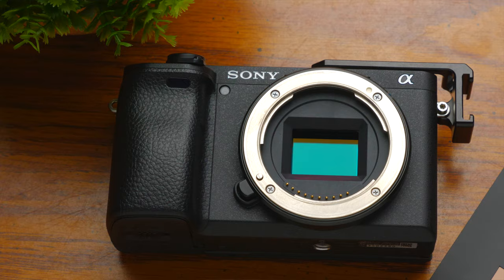For some specs on the Sony a6400, it has a 24.2 megapixel APS-C size sensor, which gives you around a 1.5 crop compared to full frame cameras. This camera can also shoot up to 4K 30 frames per second, but it also shoots in 1080p up to 120 frames per second. With this camera, there is no additional crop when shooting in 24 frames per second in 4K, but once you go to 30 frames, there's an additional 1.2x crop.